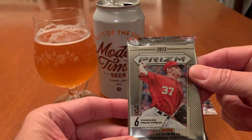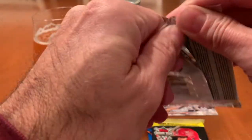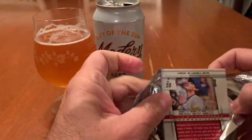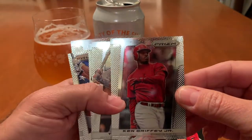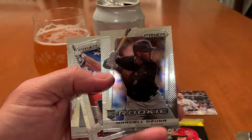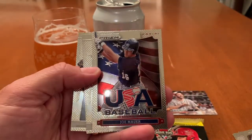So here we go, 2013 Prism. Here we get Ken Griffey Jr. It's actually a nice card. Good player to get. Torii Hunter. Marcell Ozuna. I think he's with the Marlins. Yep, Miami Marlins. His rookie card.